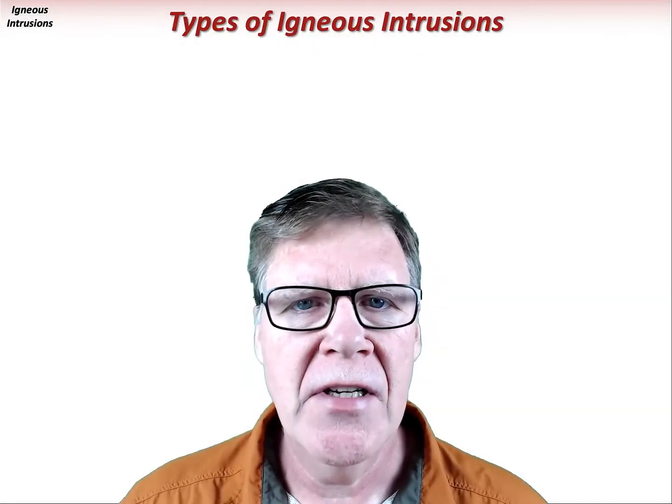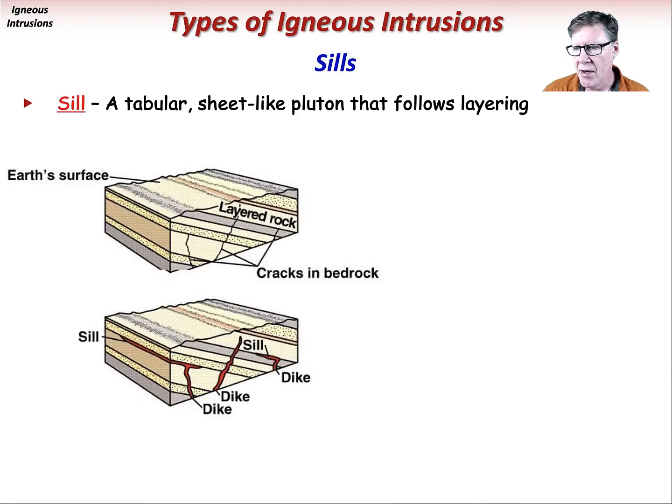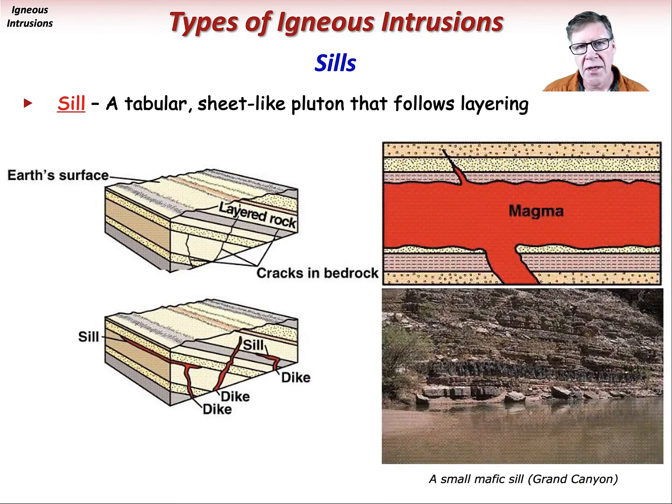Sills are common sheet-like intrusions that follow the layering in the surrounding country rock. Sills are usually emplaced at relatively shallow depths, because the magma is forcing its way along a fracture and pushing outward on the surrounding rock. At shallow depths, it can do this because the magma pressure is greater than the pressure of the surrounding rock pushing in to keep the crack closed. At deeper levels, the pressure is greater and it basically keeps that seam closed. So magmas can propagate and form their own cracks and intrude along those cracks, and sills are the ones that follow the existing layering in the rock.